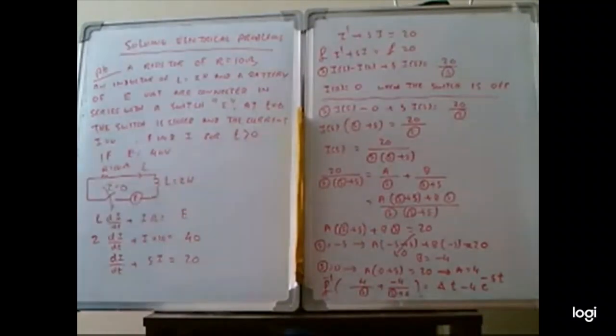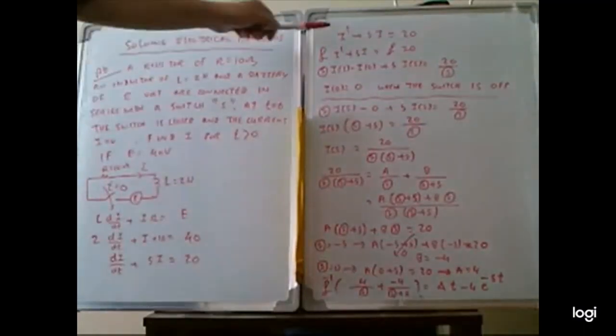In this case L is our inductor value, 2 Henry, dI/dt, and the resistor is 10. So then we have 2 dI/dt plus 10 I is equal to 40, so dI/dt plus 5 I is equal to 20.